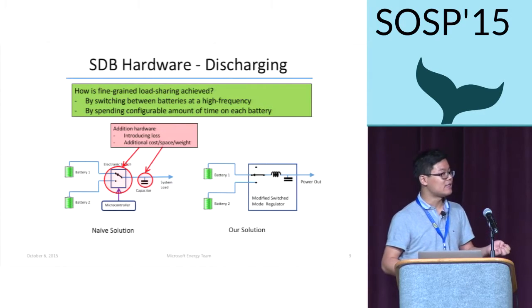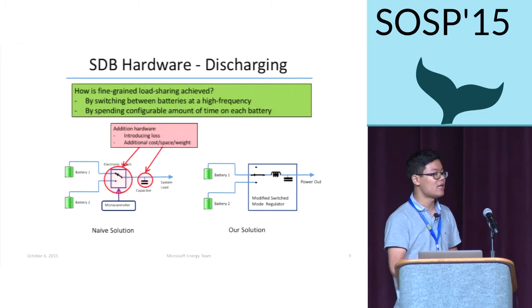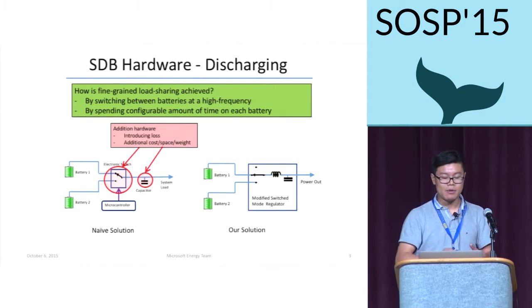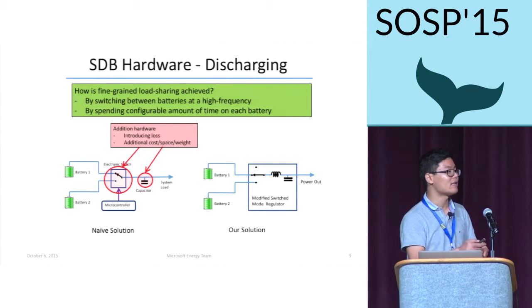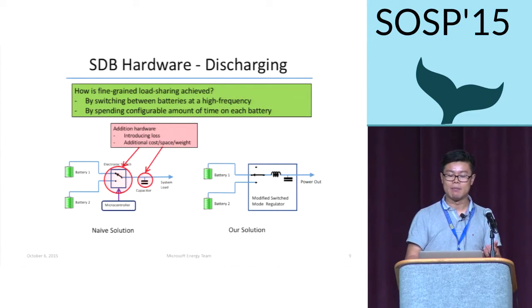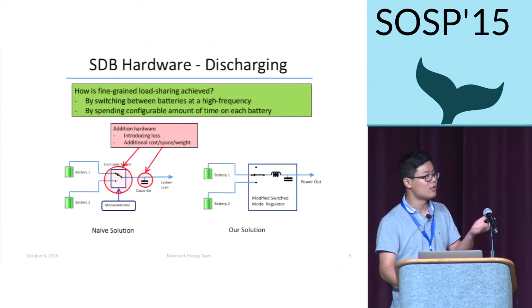Can we leverage the existing hardware to solve this problem? Today, every mobile device uses a switch mode regulator that converts the exterior voltage into the desired voltage. So we take advantage of the existing hardware, and by modifying the switch regulator, we can add several gates before the regulator, and we can switch between the batteries and draw a configurable amount of power from each battery. To do this, we only need a few extra gates. The cost is much lower.